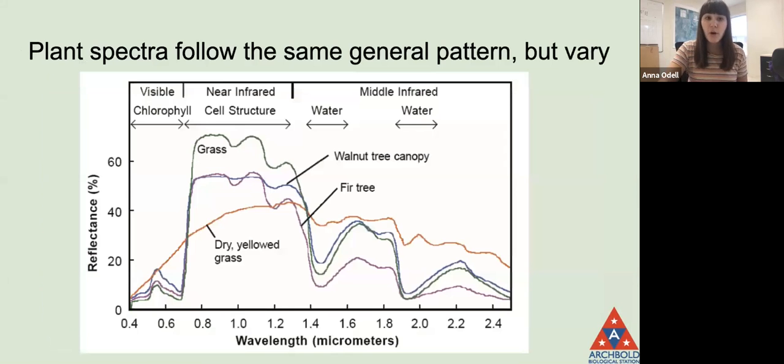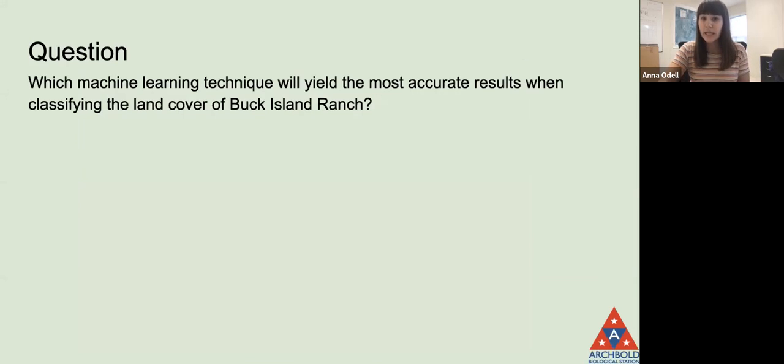And the reason why I'm telling you all of this is because all living vegetation are similar in that they have the same general shape for their reflectance spectrums, but due to physiological differences, species have small variations in their spectral curves, as you can see in an example right here. I exploited these small differences by using machine learning to create a mapping system for Buck Island Ranch. Now, the question that I want to address using these small differences is, which machine learning technique will yield the most accurate results when classifying the land cover of Buck Island Ranch?